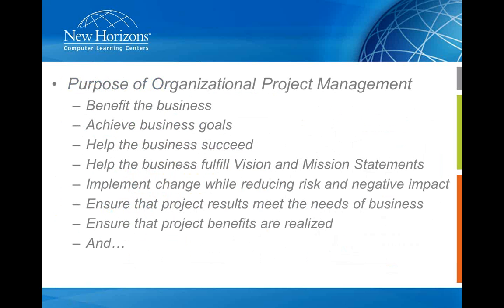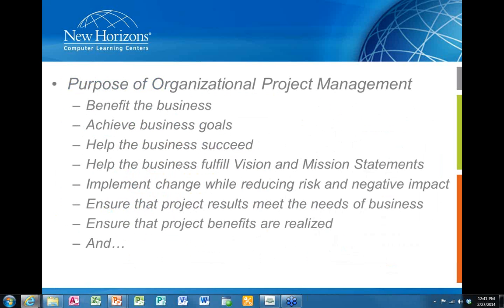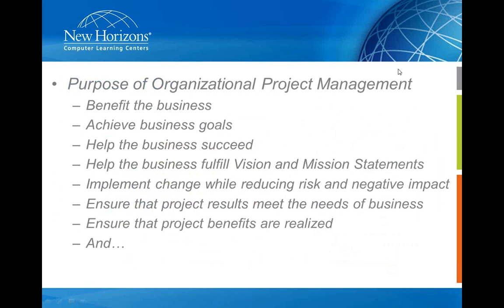Now, for the purpose of organizational project management. The purpose of organizational project management is to better benefit the business. In fact, PMI's terms for it, okay? When projects aren't just executed randomly, but are tied to business strategy, when they're designed to support business goals, in that case, organizations will benefit more from their project and their project management practices than if they're just focusing on the projects themselves. There's greater benefit to the business. Greater benefit. Benefits the business, helps us achieve business goals, which helps the business to succeed. And, you know, who wants that, right?